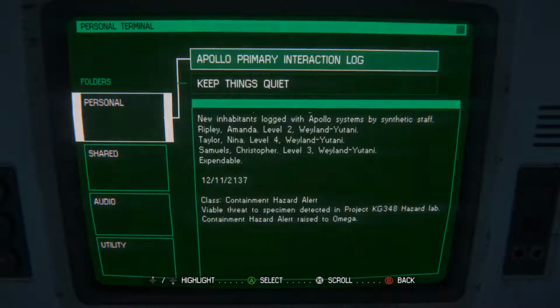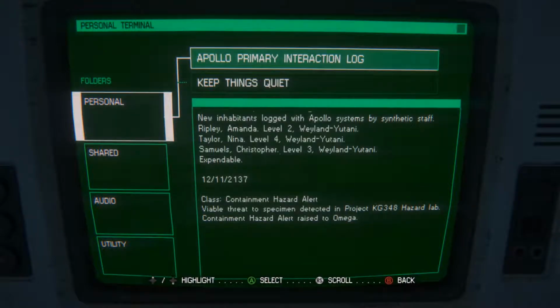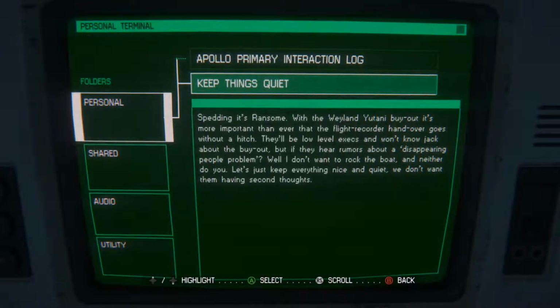So the containment hazard alert was raised because we were a threat to the alien. This is so bad. This is really a bad situation.